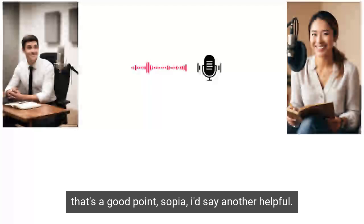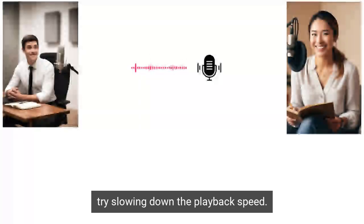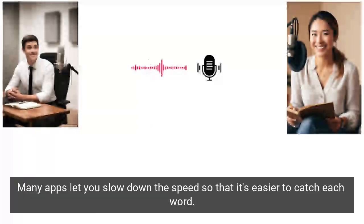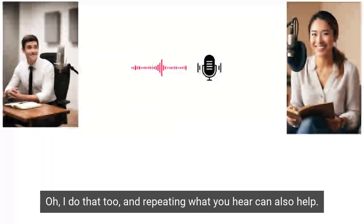That's a good point, Sophia. I'd say another helpful idea is listening to English podcasts. And here's a little trick. Try slowing down the playback speed. Many apps let you slow down the speed so that it's easier to catch each word. It's a great way to practice understanding without feeling rushed. Oh, I do that too.